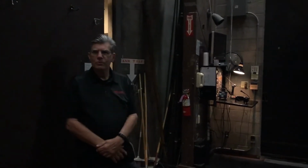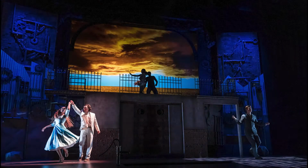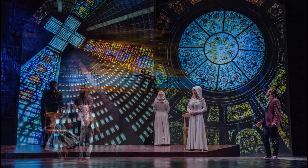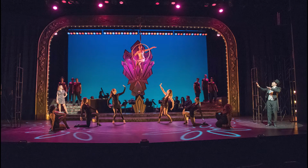On this stage, we do 3 department productions, 1 each quarter. Typically 2 plays and then 1 big musical. Often we'll do a Shakespeare at least every other year, if not every year. And it's the same with musical. We try to do that every year. If not a big musical here, then we'll do a small musical in our studio theater.